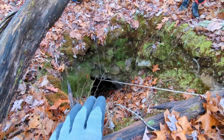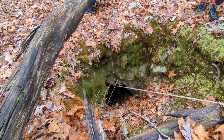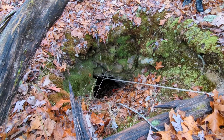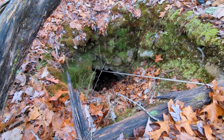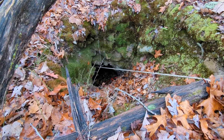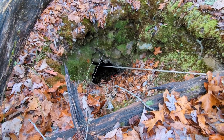So this cave is actually blowing warm air out right now. It's probably, what, 40 degrees outside here, and about 58 degrees inside the cave. So it's going to be nice and cozy in the cave compared to outdoors.